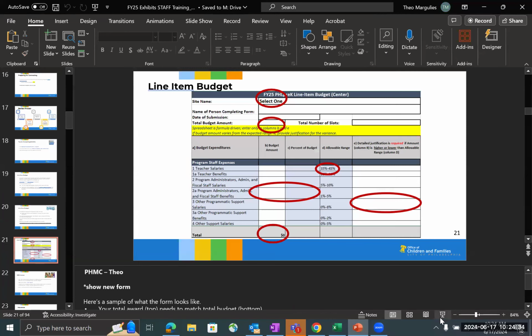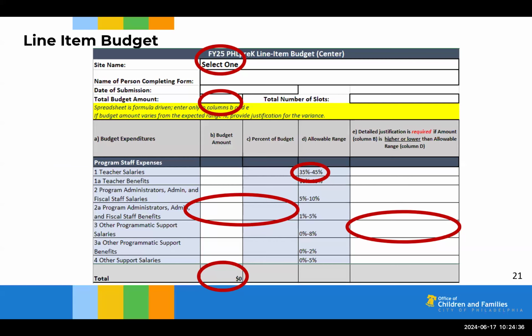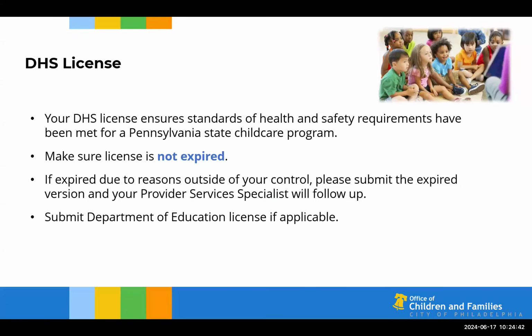And previously, we didn't send out the mid-year template until closer to when it's due. Hopefully, providers will see this and see the opportunity, and it will remind us of this, to be able to capture expenses as they move along throughout the year. And really, hopefully, to be able to track how they're spending and then adjust accordingly.